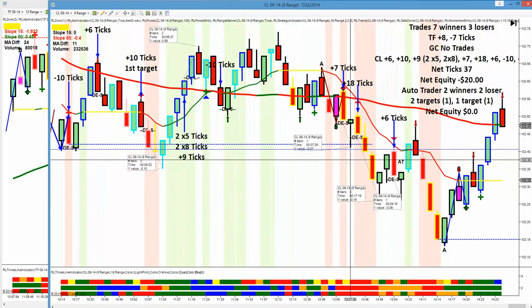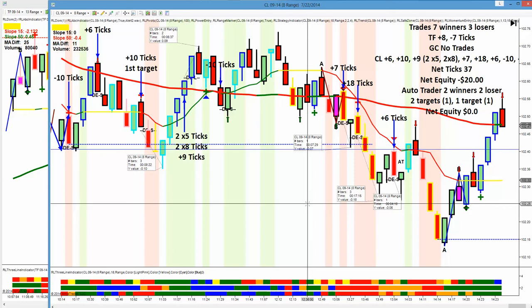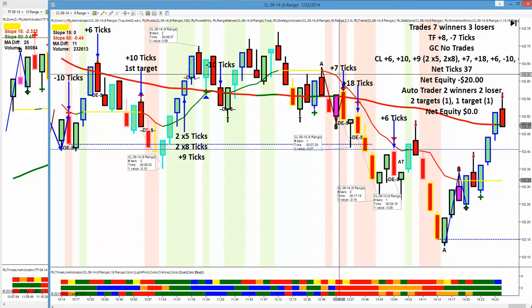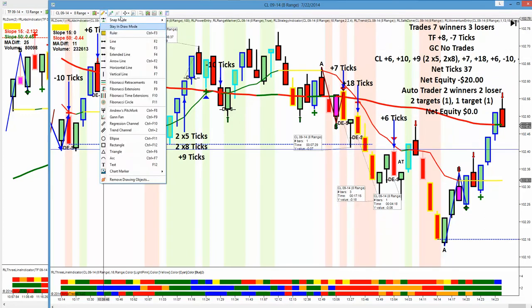We came back in the afternoon, and we traded into the close of the day, the last hour, 1:30 p.m. to 2:30 p.m. Eastern. And we got this nice short right here. Here's a break of the 50 with order flow, stochastic, and momentum. It pushed down 7 and gave us a clean first target. Then we got this nice retracement.